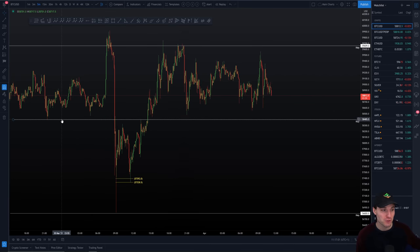But nevertheless, if you had marked out those two levels when I gave you them a few days ago, you would have been able to take this long. You'd have been able to take this short position. And then you could have simultaneously still been trading off this level even yesterday, and this level still in play today.